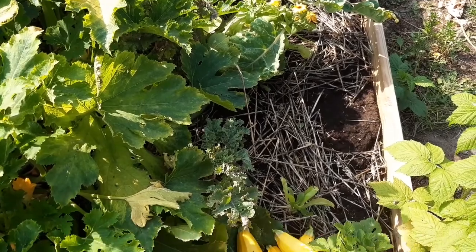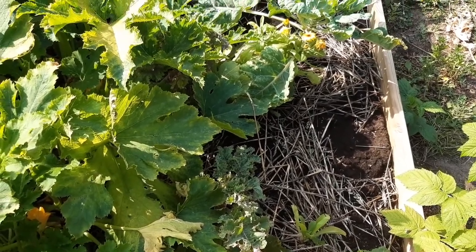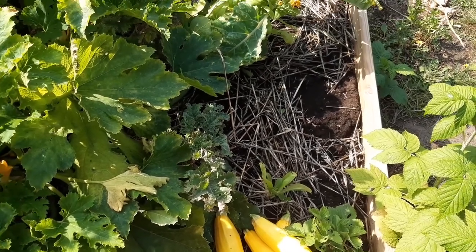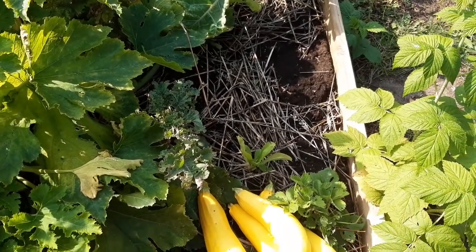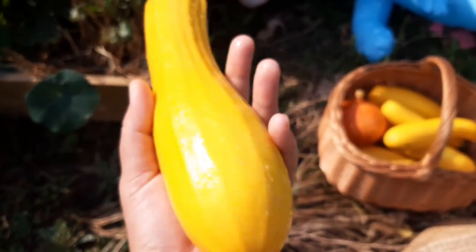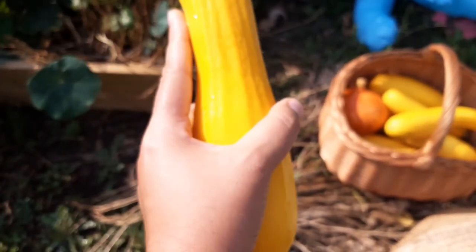Okay, I'm gonna handle these slugs and then put the squash in the basket with his friends. I don't think you need to see that. This medium murder. Let's make that five off of that one plant. But yeah, just yellow squash.